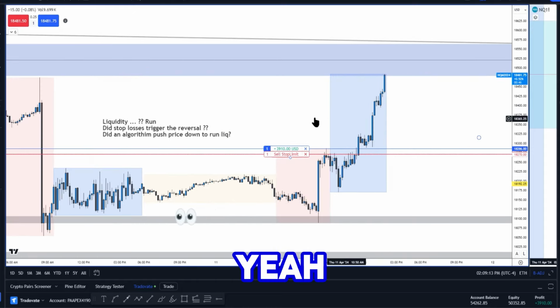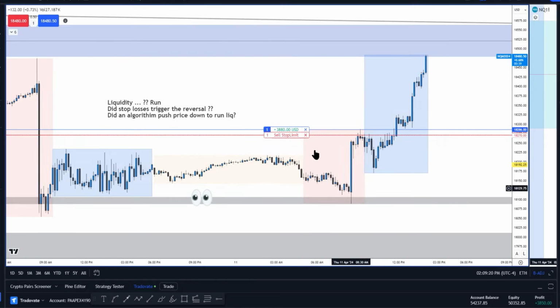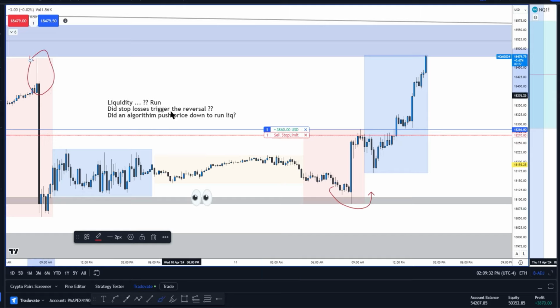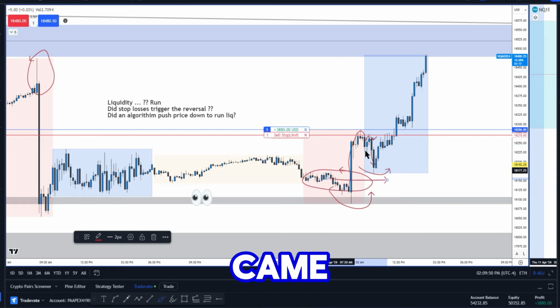So that is step one that I saw. This is the first thing I saw. I investigated. I was like, oh shit, that gap held. The plan was if that gap held, we would expect to see this filled in and come up into here. That held. Price came up. I went short in here, right as it was rolling over. I was thinking it would come down to half back of here, but it came to the top.